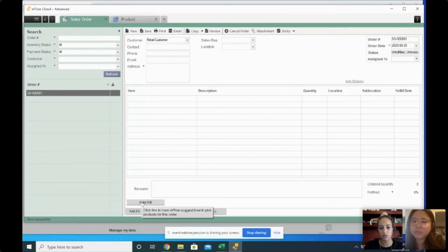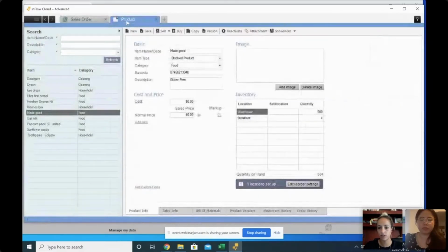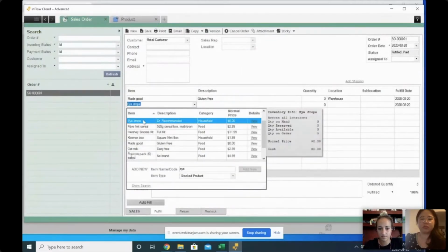So if you press autofill, pretty much what it's telling me is to pick 3 of my made good from my warehouse. So it is choosing for me, telling me where to go. I don't have a sublocation set up. So maybe let me sell a product that I set up a sublocation for. Perfect, eyedrops. We'll do another one.